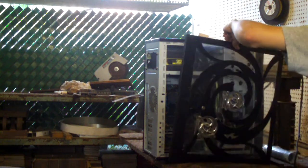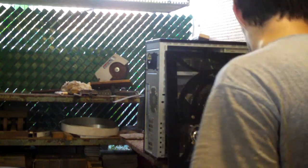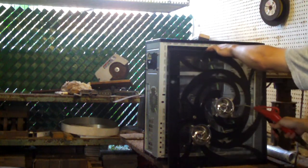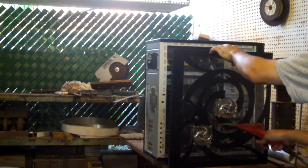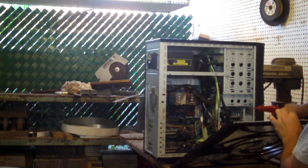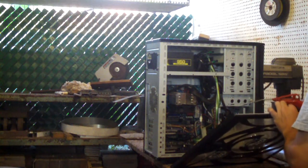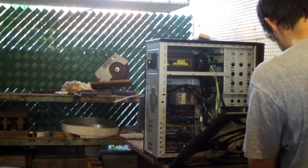I'm running low on air, so I gotta recharge the compressor. Okay. I gotta recharge it before I can finish this computer off. Now it's a matter of trying to get the dust out of it. This thing's filthy.